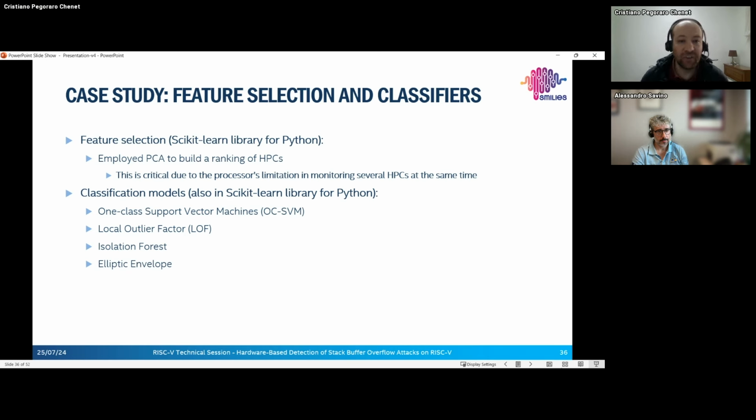As classification models, we used classification algorithms that are designed for anomaly detection, and they are the one-class support vector machines, the local outlier factor, the isolation forest, and the elliptic envelope. These classifiers were also implemented in the scikit-learn library for Python.